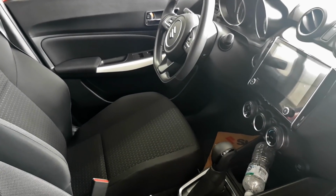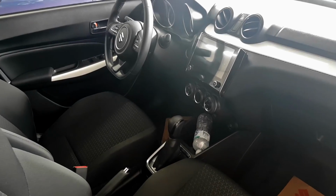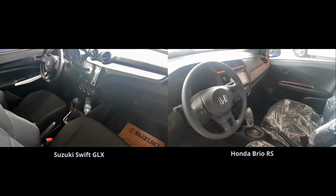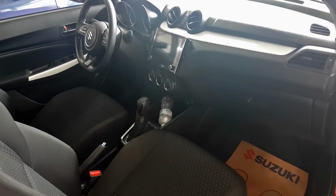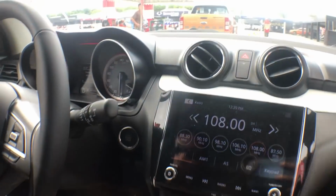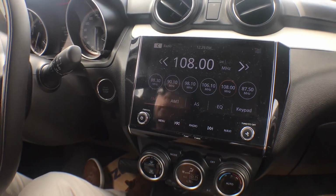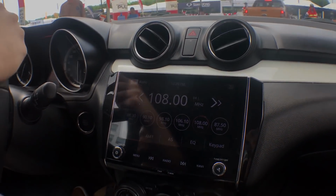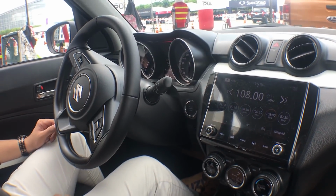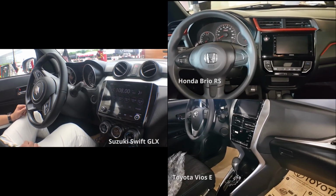The interior of the Swift looks and feels more expensive than the competition. This top-of-the-line GLX model has an 8-inch infotainment screen with Android Auto and Apple CarPlay. The display is bigger than the competition's, and it looks like it's well integrated into the dashboard. Unlike the infotainment screen of the Brio and the Vios, which look aftermarket.